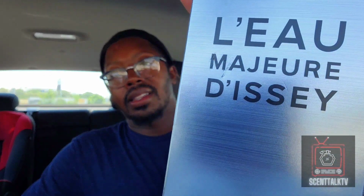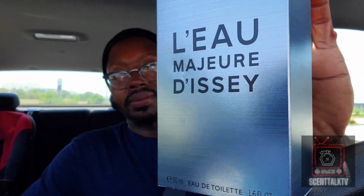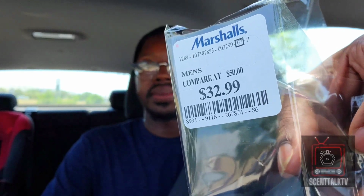So, from what you've seen already, I picked up an Issey Miyake fragrance as well as a Black is Black fragrance from New Parfums. And the Issey Miyake fragrance, I've been having my eye on for a while, but never pulled the trigger because I couldn't find a decent price or a decent size of the fragrance that I want. So this right here, finally got my hands on it at a decent price, at a decent size bottle. L'Eau Monsieur d'Issey. Came up to $33 and some change.